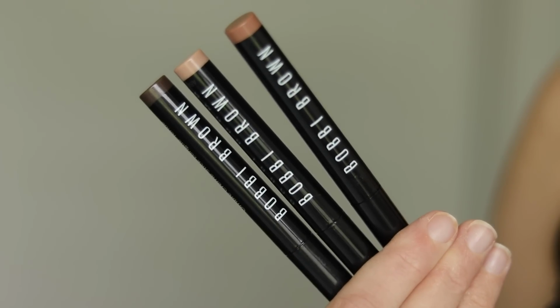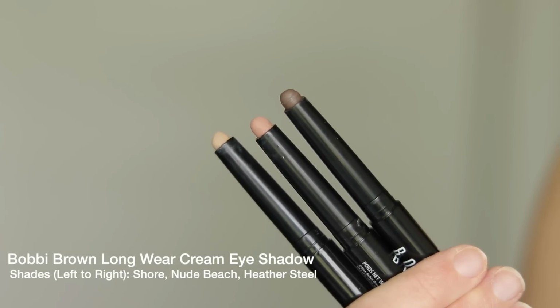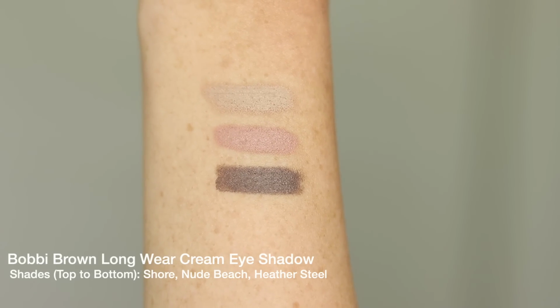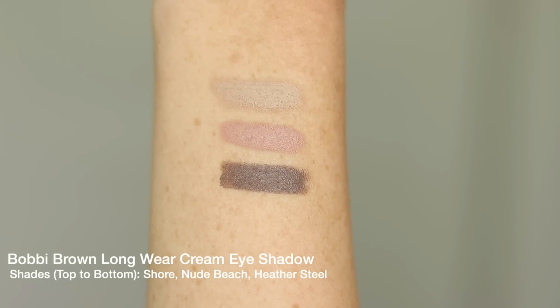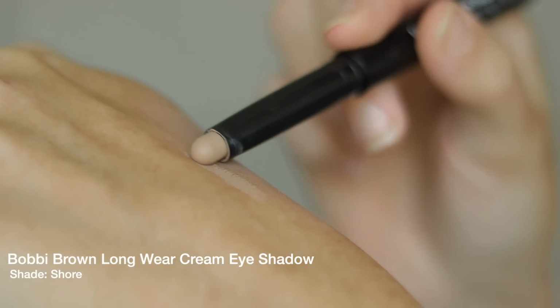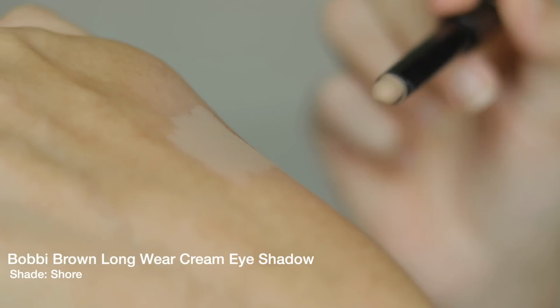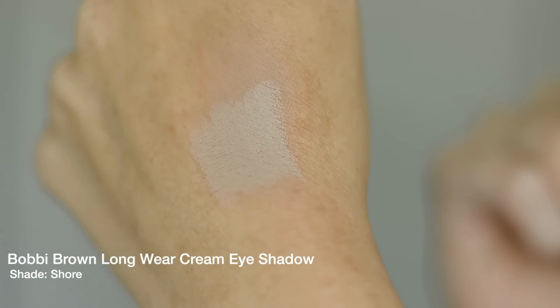So Bobbi Brown just released several new shades in the Longwear Cream Shadow Sticks that are perfect for a base. They are all matte, they're smoothing, they're very blendable and creamy. And I'm gonna be working with the shade that corresponds with my skin tone best. I've already talked about this in videos because I love it so much. It's called Shore. It's this beautiful kind of cream tone mushroom. I can't describe it. I just always say it looks like a mushroom shade to me.